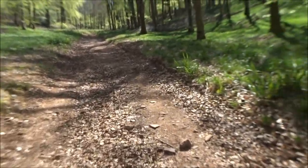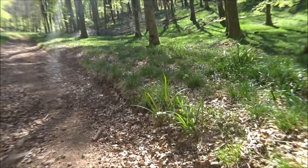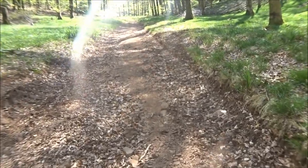I don't know why they don't have viewfinders on all cameras, to be quite honest. I don't know why they don't. They're brilliant things.